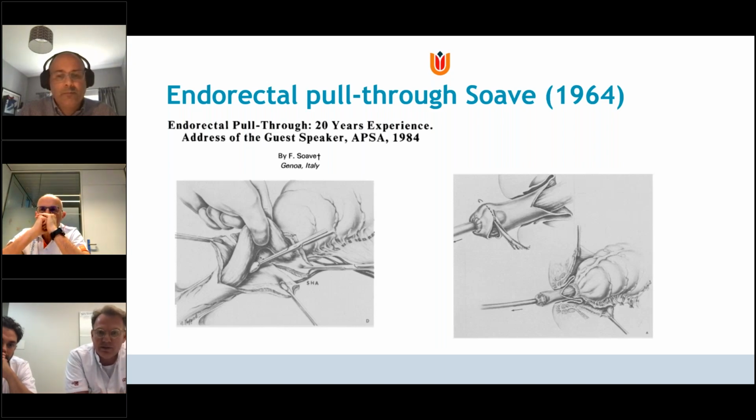And then Soave came in the 1960s, and he did the first description of the anorectal pull-through. What he did is that he did a laparotomy, he split the intestinal wall and created a seromuscular layer, in which he separated this one from the mucosa layer, and then he dissected from the abdominal approach as deep as possible. And then from the perianal stage, he introduced the catheter, as you can see on the right, into the lumen, and he tied it up around the mucosal tube. And then he performed a pull-through, cut the intestine, and created the anastomosis. So this was a real pull-through, so to say.